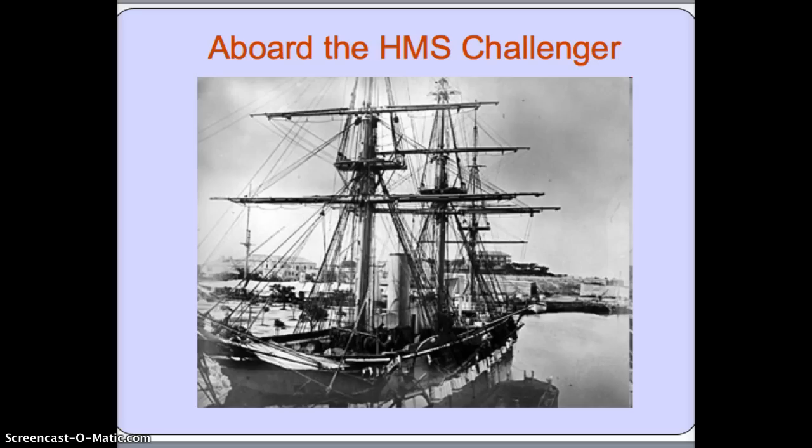Well, we're going to try and start our journey kind of in the middle with this ship here. It is the year 1872, and you are going to be part of the voyage of this HMS Challenger. It is a massive 3-masted ship, and it will be your home for the next 3 years. It looks strong and sturdy with its massive sails, football field size, and steam-powered engine.